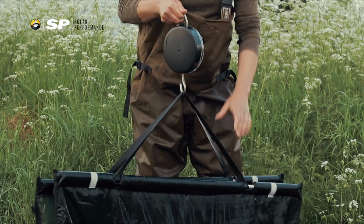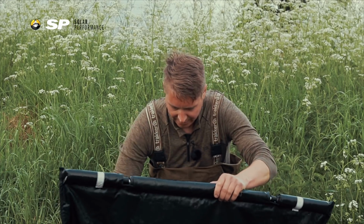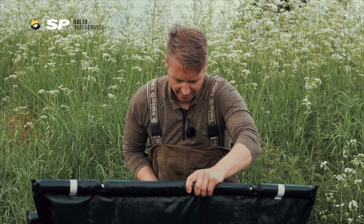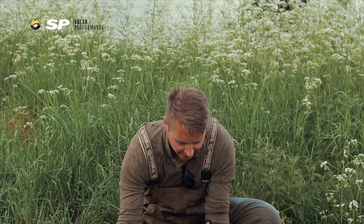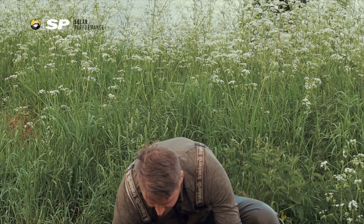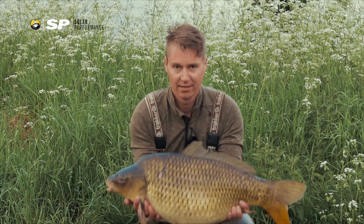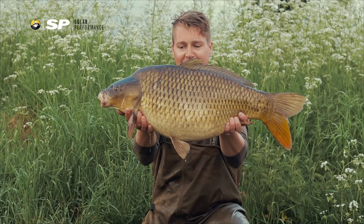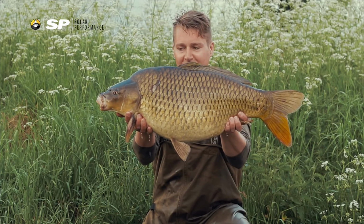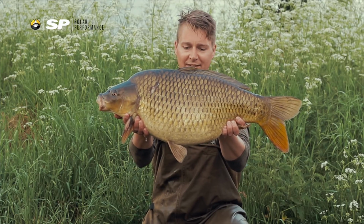25.10. Lovely. And this is what I'm talking about with the richness of this water. I mean, this is definitely one of the super stockies. 25.10. Look at that for a clonker. That is an absolute chunk for a young fish. That's going to be absolutely massive.